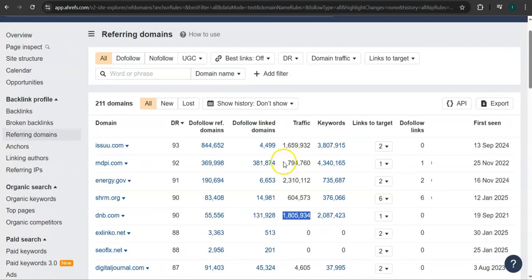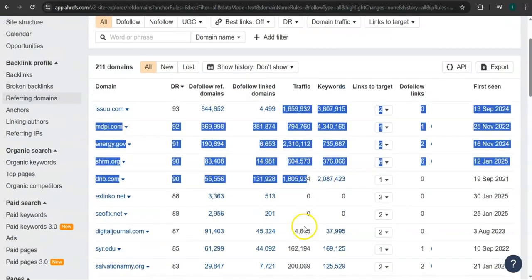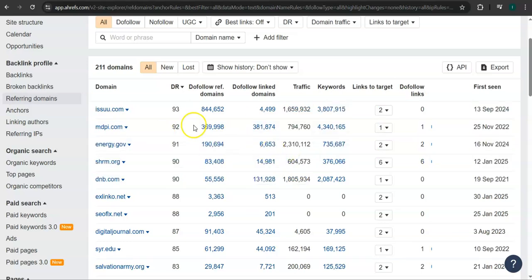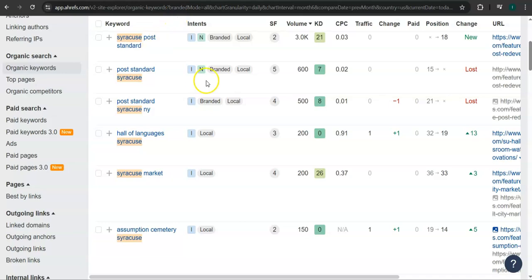So if you attain these high quality websites as your referring domain, especially the ones with the most amount of traffic here, then that's going to help boost traffic into your website, and that's going to bring in a lot of work. And last and most importantly, the keywords. So these are all the keywords that they have. So we filtered it for Syracuse.